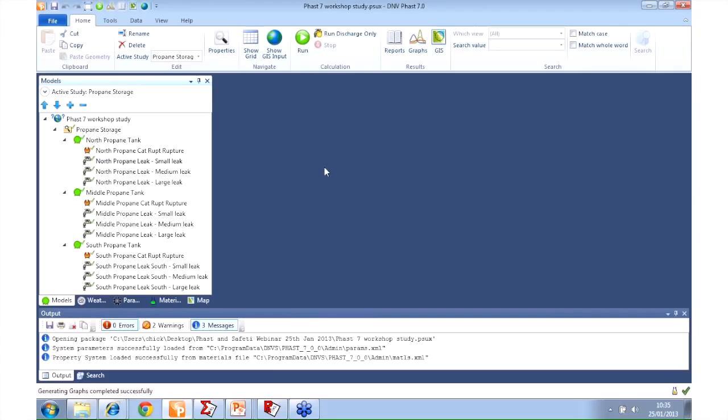Here it is. Now, as we're using webinar software, I'll try and do this nice and slowly because your screens may not update terribly rapidly. So the general layout of the software in FAST 7 here is a study tree on the left, and this is where all of our failure scenarios are entered. And you can see it's all organized by equipment.